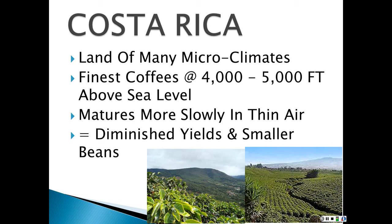Because of that, it takes a little bit longer to harvest those beans. If you and I went in to harvest them, we wouldn't last very long at all because we're not used to those high altitudes. Again, what this means is more labor, but it also diminishes the yield, and the bean is going to be smaller at this higher altitude.